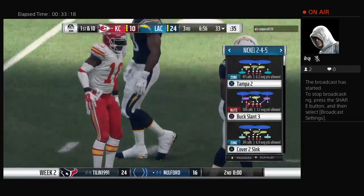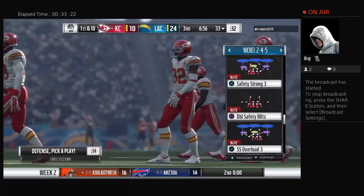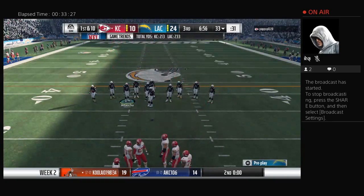Around the NFL, second quarter in Indianapolis. And in the early going, it's the Texans out in front. That one is tight to this point, and you'd have to imagine it'll stay tight throughout.